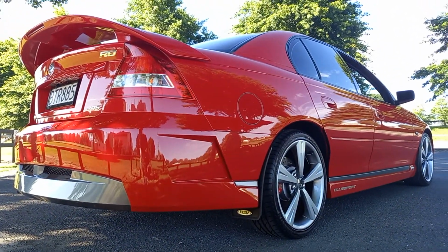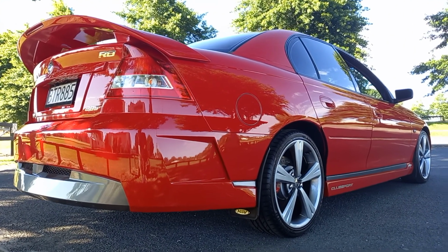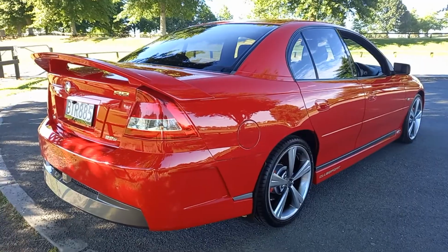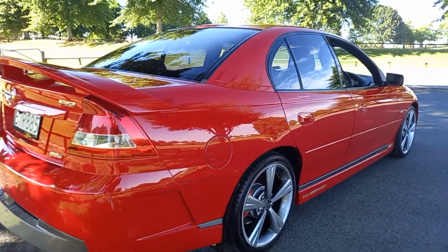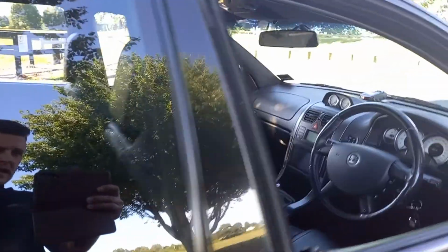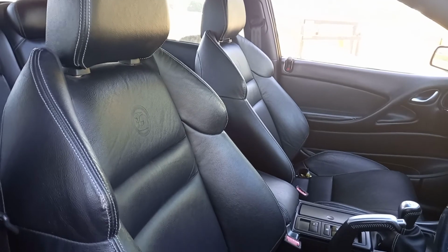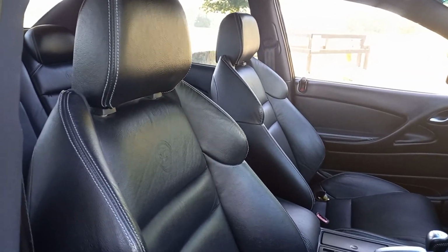It has the relatively rare mud flaps, the HSV ones on the back, which is quite nice. Again, the new owner might decide to take those off. It's up to them really, but for me, I wanted it left as it was. The R8, of course, has the nice full leather seats, which I wanted.